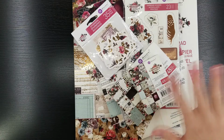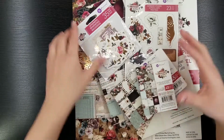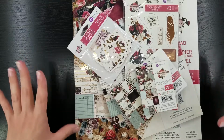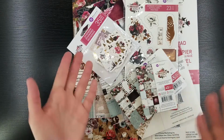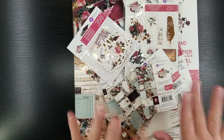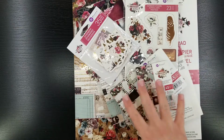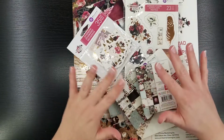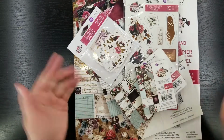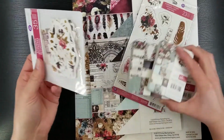But for me, I love a good theme, and I love that Prima has all the different things you need to create a really cohesive look throughout your entire journal. The only problem is Prima does a lot of pastels, and while I like pastels, don't get me wrong, on occasion, I am really a jewel tone person, and this collection had jewel tones in it, and that really excited me. So without any more rambling, let's get to it. So Prima Marketing, this collection is called Midnight Garden.